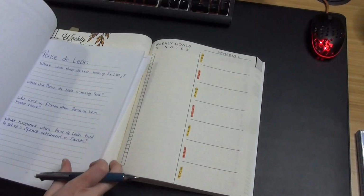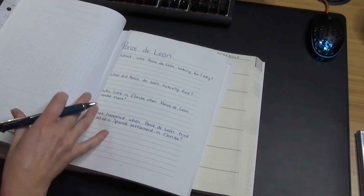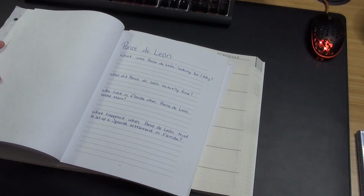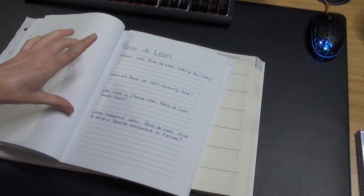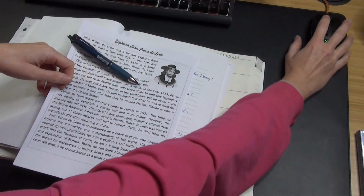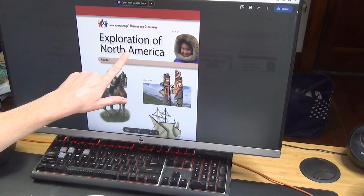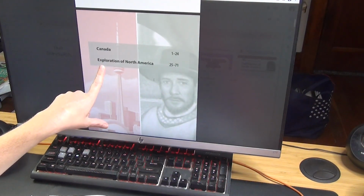I start with looking at Teachers Pay Teachers to see if there's anything extra that I can find. All of these questions that I have put into her fourth grade notebook have come from the Core Knowledge curriculum that I'm using, and you can get that for free. The one that I'm using is called Exploration of North America. It actually starts out with both Canada and North America.